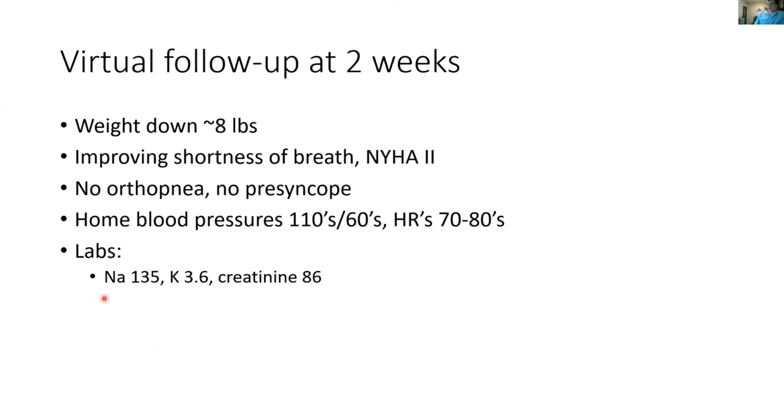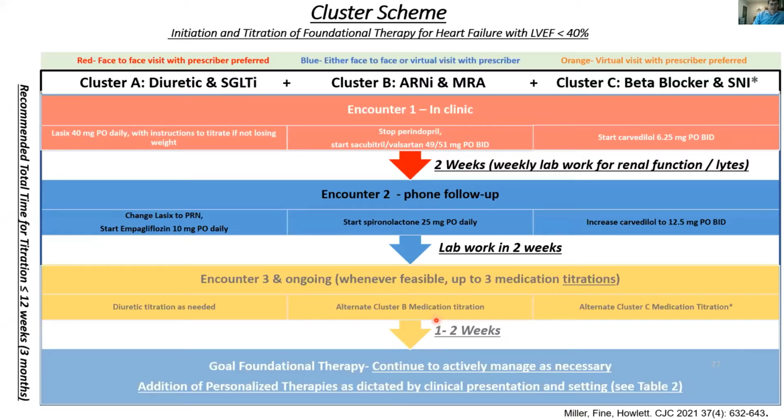The most recent set of labs before we saw him in clinic, hyponatremia had resolved, potassium levels were still in a normal range, and renal function was essentially the same in spite of making changes with both ARNI as well as the. So in this clinic visit, it sounds like he was closer to euvolemic, if not already there.